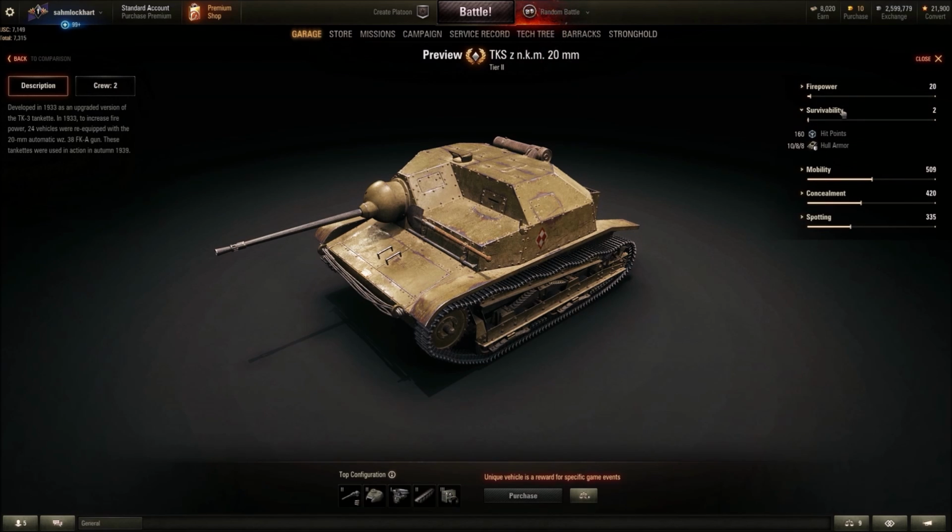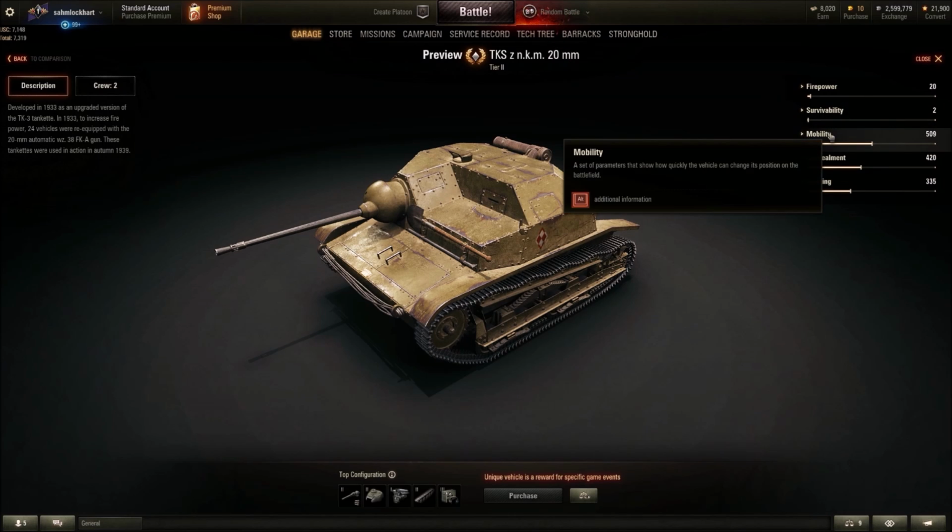Health is below average-ish. Usually you have 180 health about. It's a low tier light tank. You collect it for funsies.